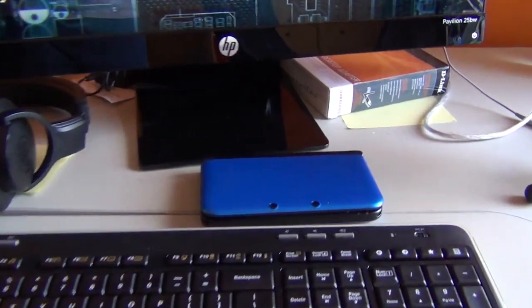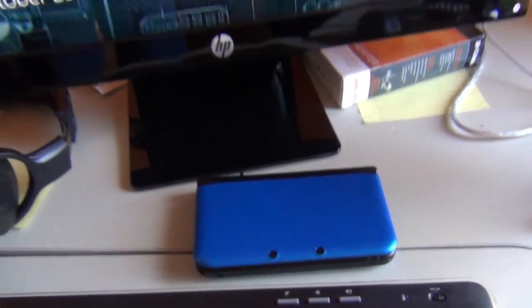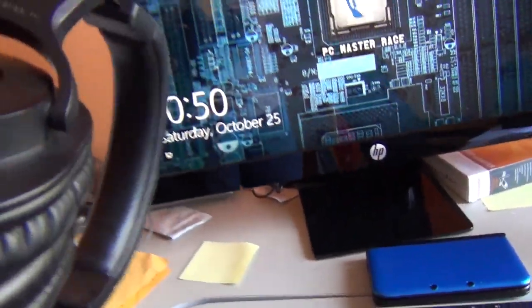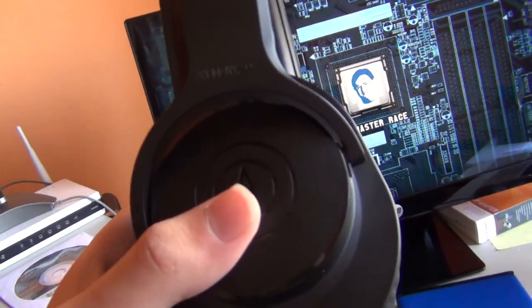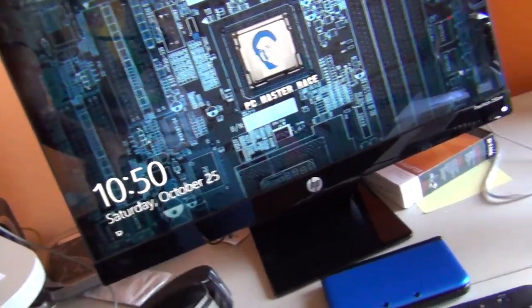Over here we have my Nintendo 3DS. I've been playing Super Smash Bros. like crazy lately. Right here we have my headphones. These are Audio-Technica M20Xs. These are pretty good headphones considering they're only $50.